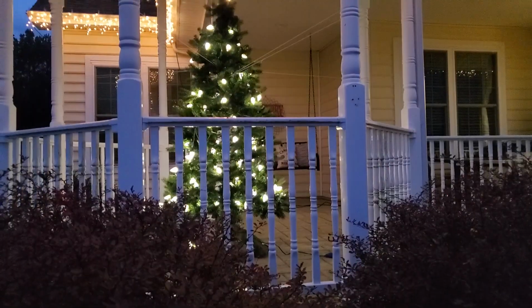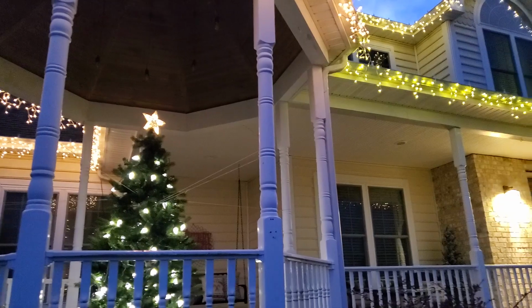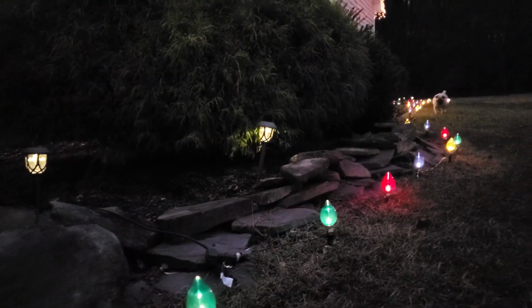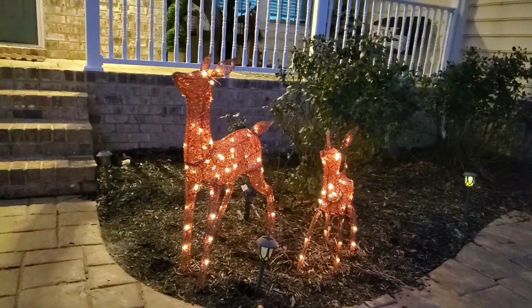We have our little projector. We have our tree. We had to tie the tree to the post so it won't fall over. We have our little fire pit area and our swing. I just think it's so pretty, and I am so excited for Malcolm to see everything.